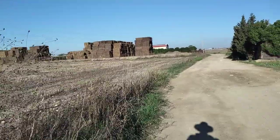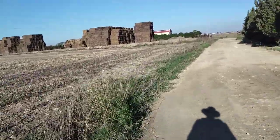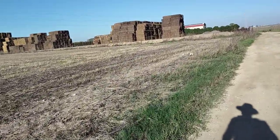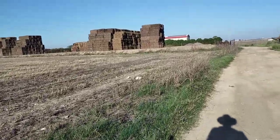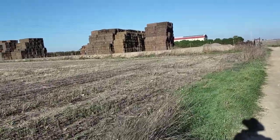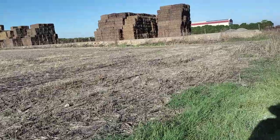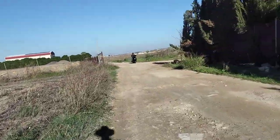Yeah, I'll just keep this rolling for another minute or so. See what these things are. It's probably, it certainly is some result of agriculture, stocks of some sort. Okay, anyway, here's a local.